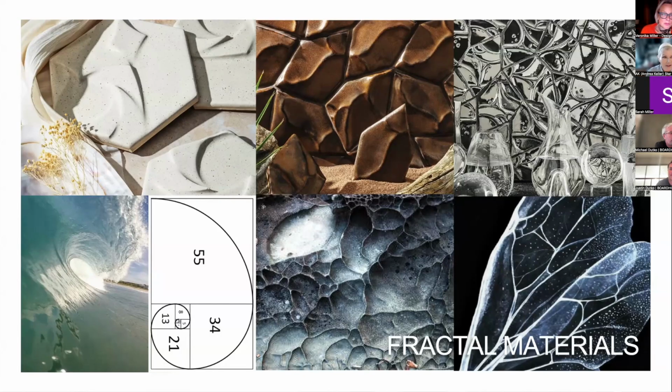I'm a huge science nerd and geek as an architect and 3D modeler, but these fractal geometries literally engage your subconscious. They relax us. As you can see on the left, we have the Fibonacci spiral. In the center, we have our erosion tile, which is based on the erosion of rocks, literally from Joshua Tree. And on the right, we have electron microscopy of insect wings. And each of these has a very different kind of feeling. And all of these are designed to literally help regulate your nervous system.